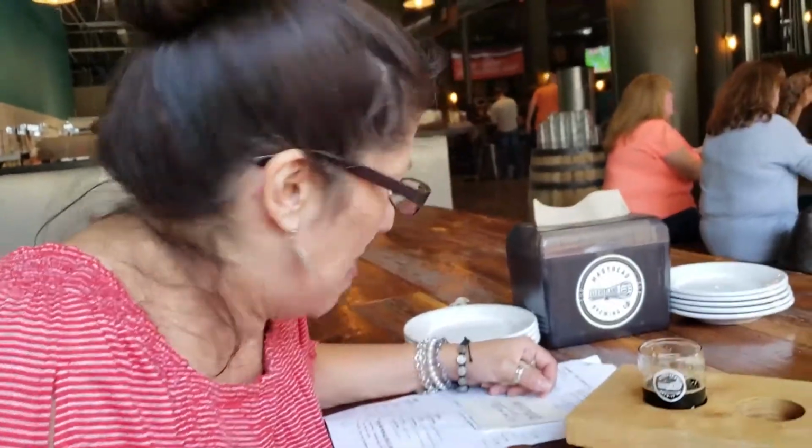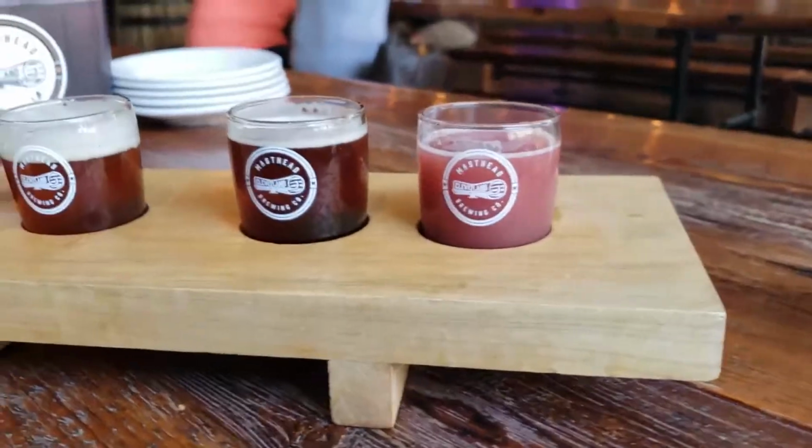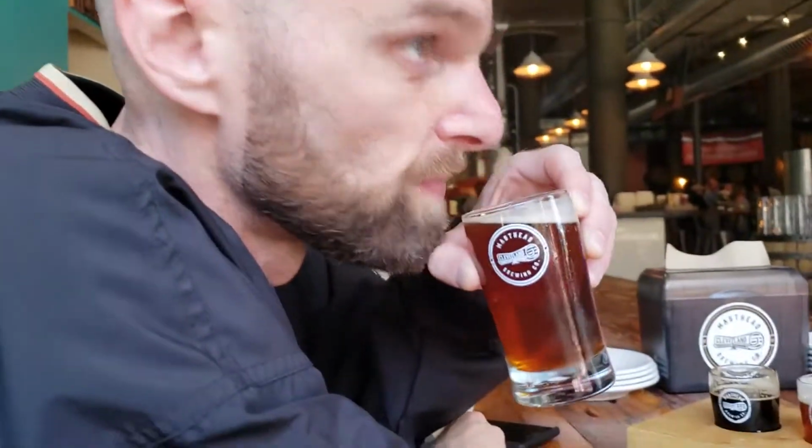Okay, too hoppy. Clearly. What's the next one? Next up is their Hayride. The Hayride's a pumpkin ale. Are you looking for more orange and a pumpkin? I kind of was, maybe. Nothing off the nose.